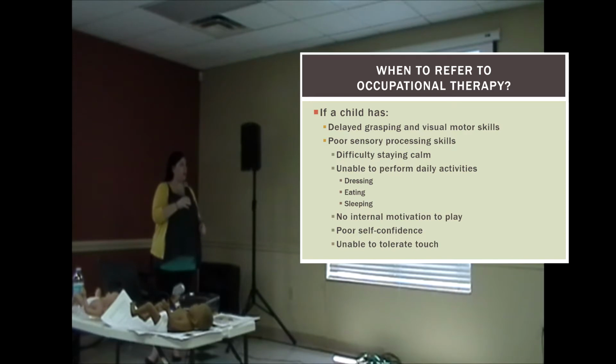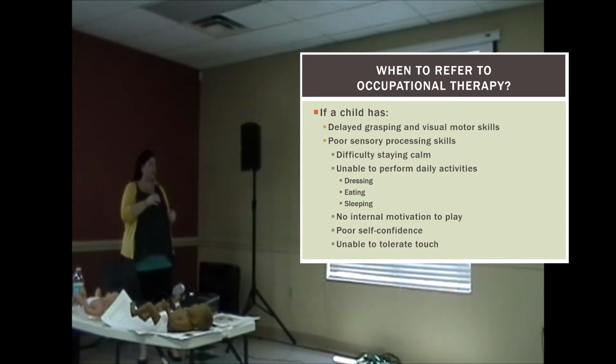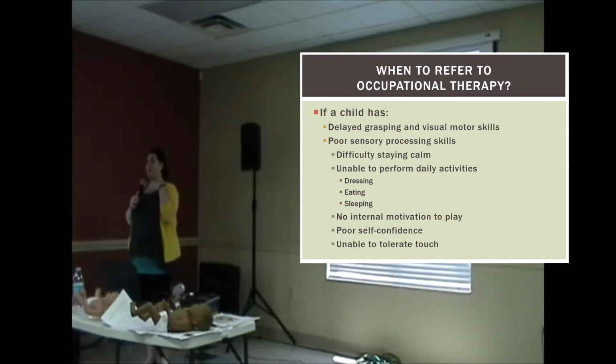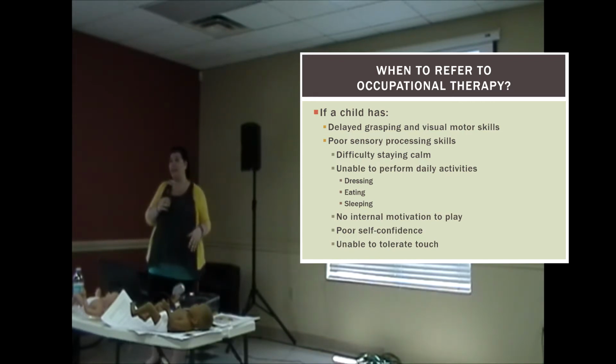as well. There's no internal motivation to play. They just want to sit and observe. They're very passive. They have poor self-confidence, and they're unable to tolerate touch. Those are some things that we really need to get those kiddos to OT, because the earlier we can start that, the better we can help them, the better we can help them at home with everything that OT is giving them. We're out of our realm sometimes when it comes to a lot of these things, and so we may need to step back and say there possibly needs to be a referral here, because what we're doing isn't working.